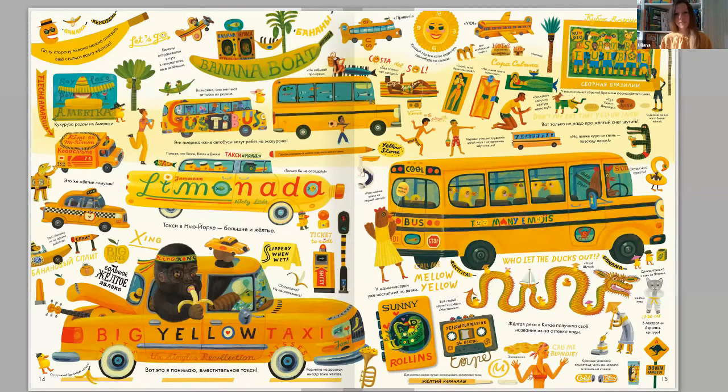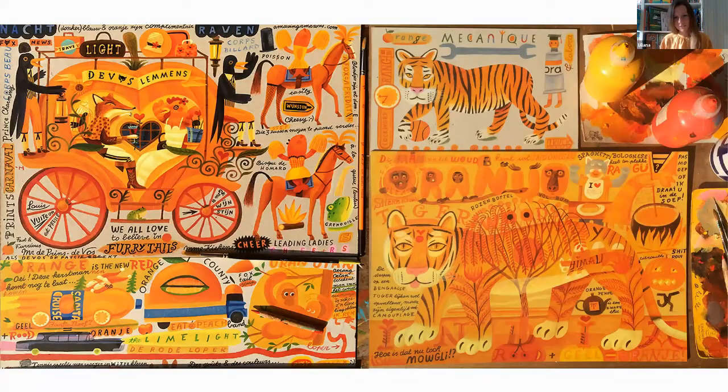Yeah, I just have some comments here that they admire the imagination that is crowded here in every spread of your book. That's great.